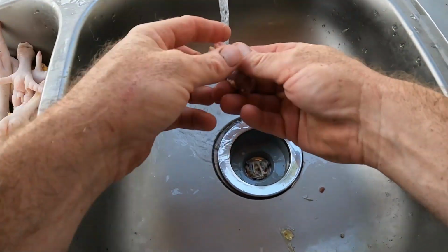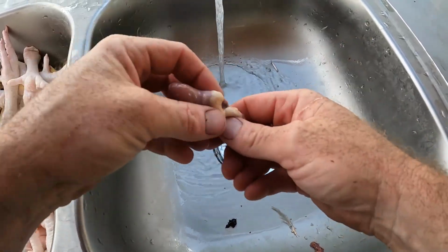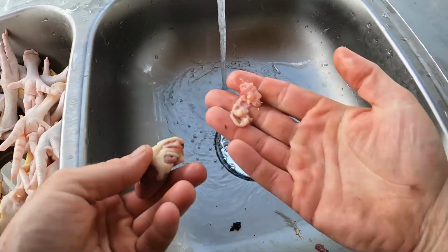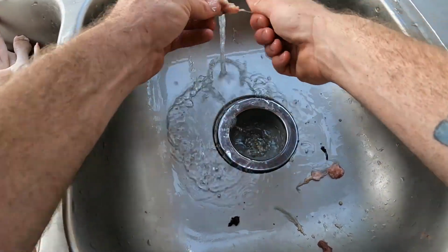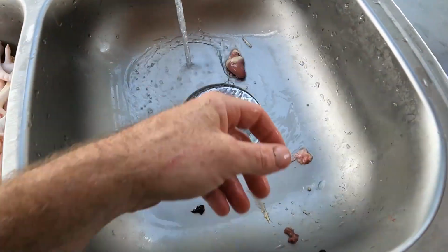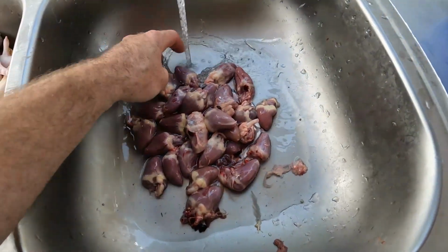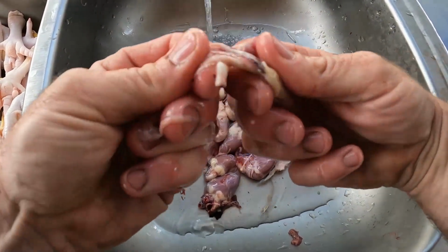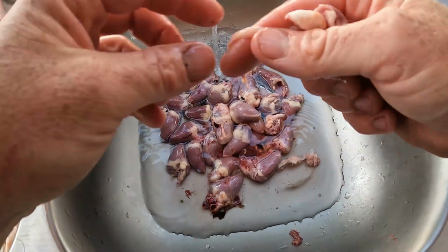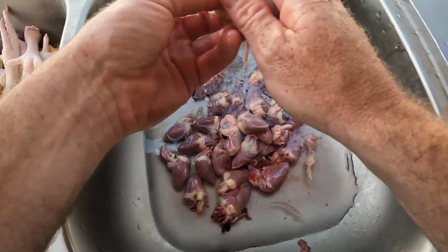So on the hearts, when you're washing them, you'll notice that there is a film over them. As you're washing them, you're going to want to peel that little film off and then just wash the heart, and it's ready to go. So usually what we do is I dump them all in here, and I'll go through and pull the film off of each one. There's probably an actual scientific name for that, but I don't know what it is, so we'll just call it film.